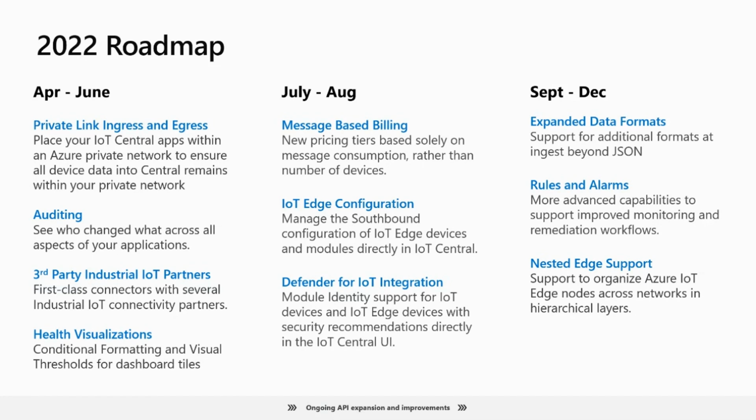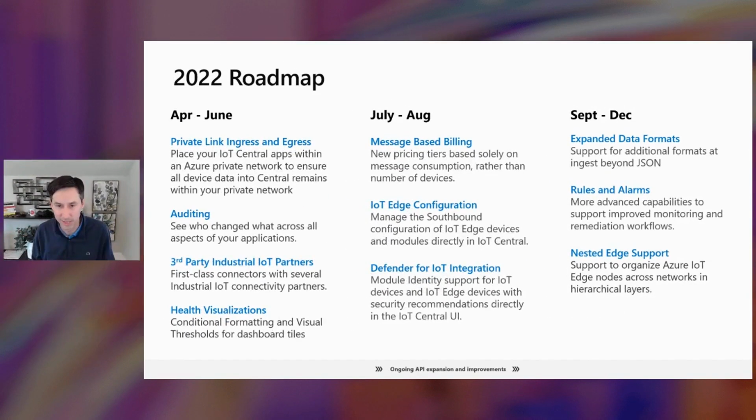So those are some of the big rocks. Again, we've got lots of smaller things that'll be coming through the system, but I wanted to highlight a bunch of those for you to make sure you saw what was coming on the roadmap. And of course, we're continuing to improve the API as we go. So these aren't just UI capabilities, there's full API support as well.